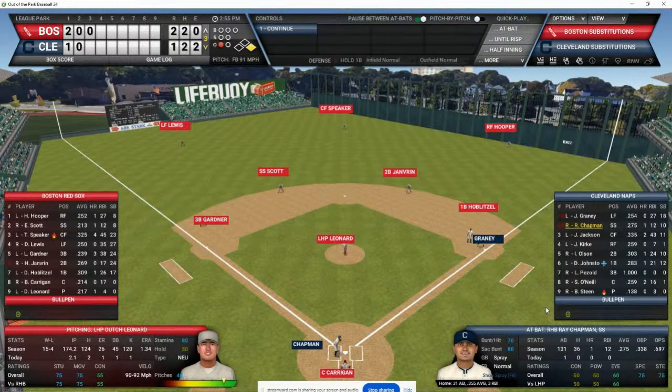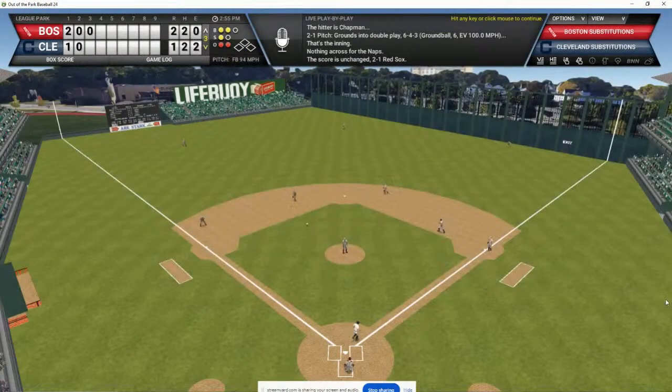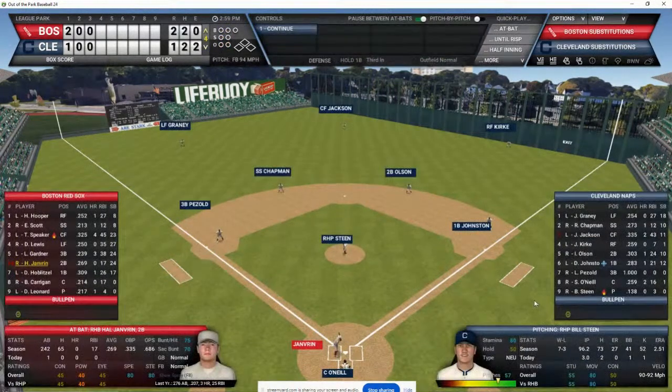Ray Chapman stepping in, hitting .275, 0-for-1 on the day. Graney takes his lead. He is a threat to steal. He's got 18 stolen bases on the season. Here's the pitch. Ground ball to short. He's up with it. Flips to second for 1. Over to first. A double play. And that ended the inning. And we go to the top of the fourth, 2-1.